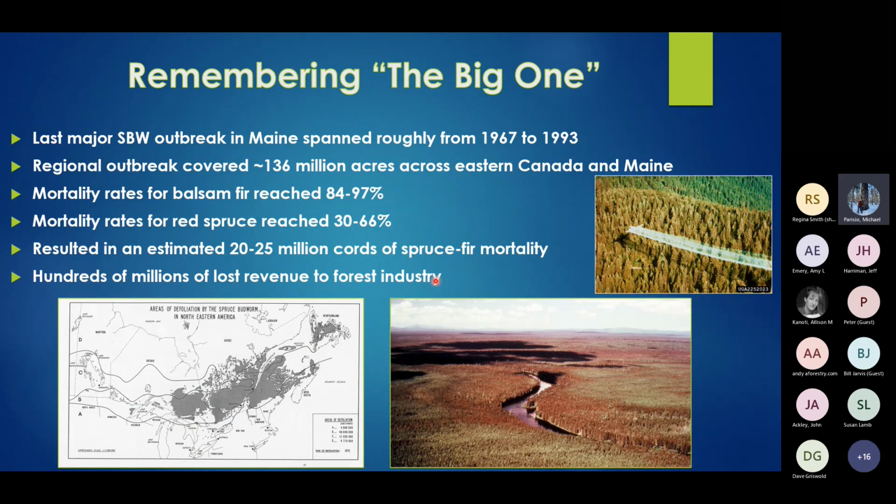So bringing it back for some context about why we're talking about Spruce Budworm today and why we're concerned about it, that goes back to remembering the big one. I'm not one of them, but certainly there are some folks on this call that lived through this and experienced this right here in Maine. That last major Spruce Budworm outbreak spanned roughly from the late 1960s to the early 1990s, with a definite peak period in the mid 70s and the 80s, but end to end, a really long outbreak.